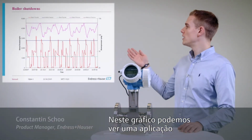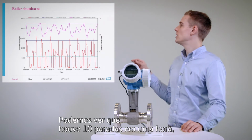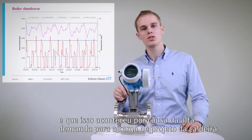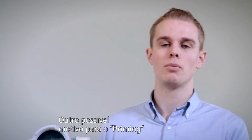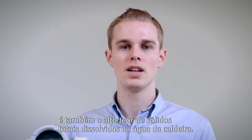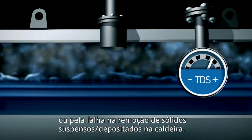In this graph, we can see an application where the boiler was undersized for the application. We can see that 10 shutdowns were generated within 1 hour caused by a demand that was too high for the boiler's design load. Another potential reason for priming is a too high content of total dissolved solids in the boiler water. This may be caused by poor makeup of the feed water or poor blowdown of the boiler.